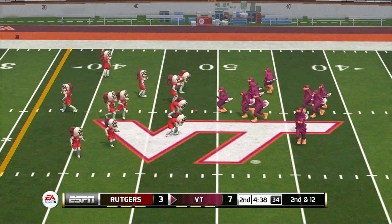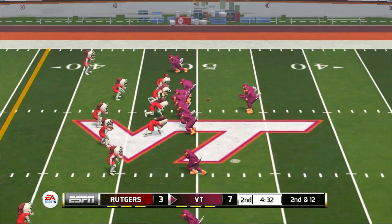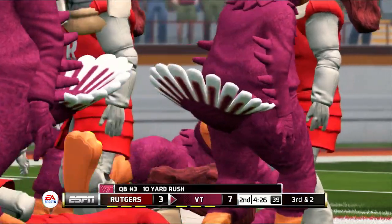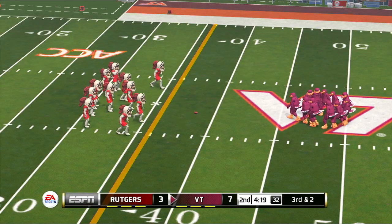Hey, we got tight right, four down, four down. Take four, take four. Mike 22. He's at the 40, and down he goes to the 38-yard line. So it's 3rd down, and they've got about 2 yards to go.